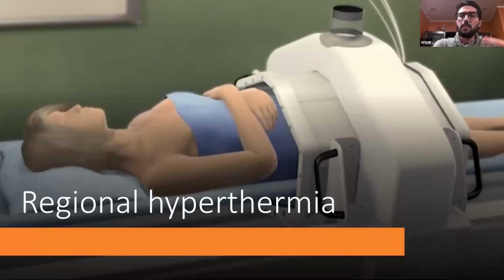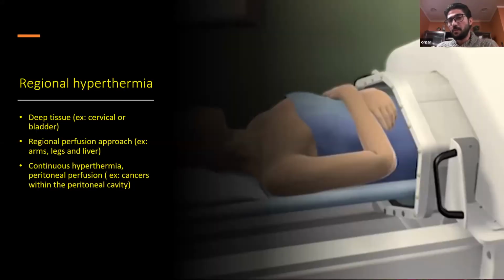Regional hyperthermia is divided into three approaches. First, deep tissue, used, for example, in cervical or bladder cancer. This method is shown here in this picture. As you see, the device encircles a specific area of the human body, and this device emits a specific wave or radiation, either radio wave or microwave, that generates heat in the affected area of the body with the tumor.